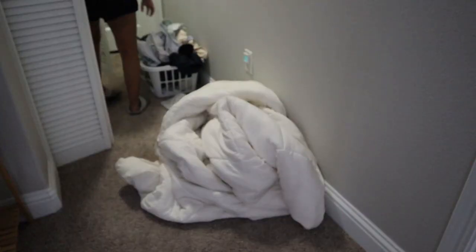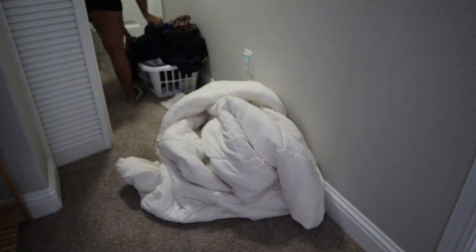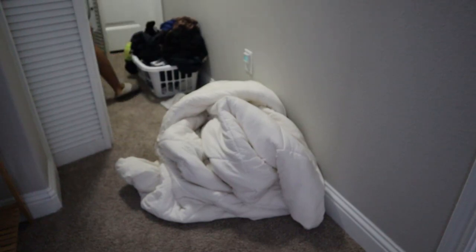Let's do a load of laundry in the meantime. All of this is clean. More clean laundry right here. So that should be fun for us.